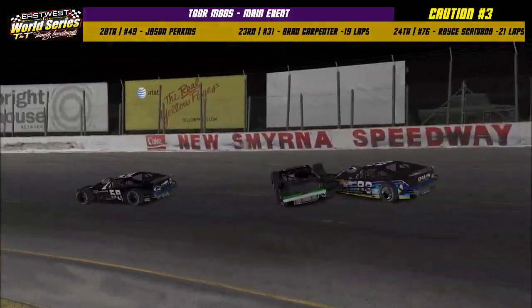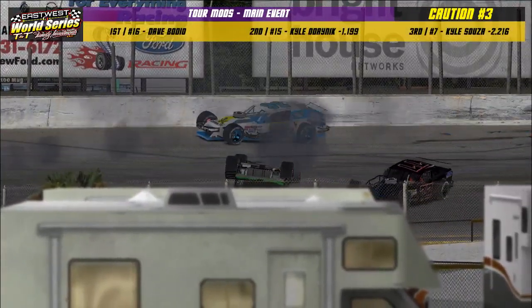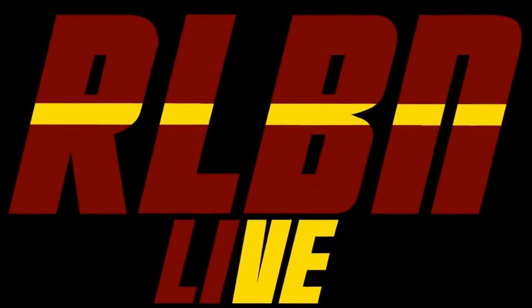Oh my goodness. Well, 12 of Kryvik, he tried to save it. There he is. He saves it, corrects, and then it just snaps to the right. 49 also involved. 14, 21 involved. About 4 drivers got a piece of that. 5 drivers are permanently done. Well, not permanently done, but they definitely got a piece of damage out of that.